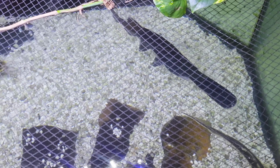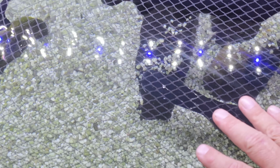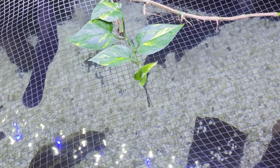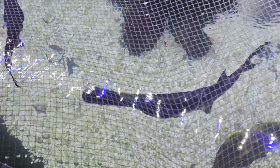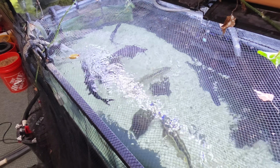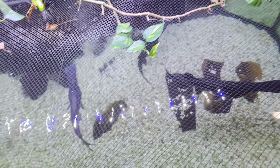There's a sturgeon. There's a powerhead. Look at the size of them from my hand. I mean, they're like 15 inches now. They were little babies when we got them. Look how big they are. There's a bunch of them in there. It's crazy how big these things have grown. They're doing so well. They're doing so good.